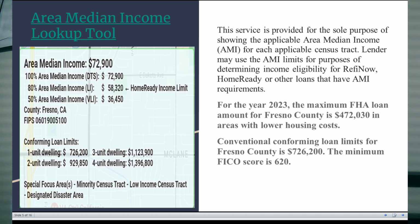For the year 2023, the maximum FHA loan amount for Fresno County is $472,030 in areas with lower housing costs. Conventional loan limits for Fresno County are $726,200, and the minimum FICO score once again is 620.